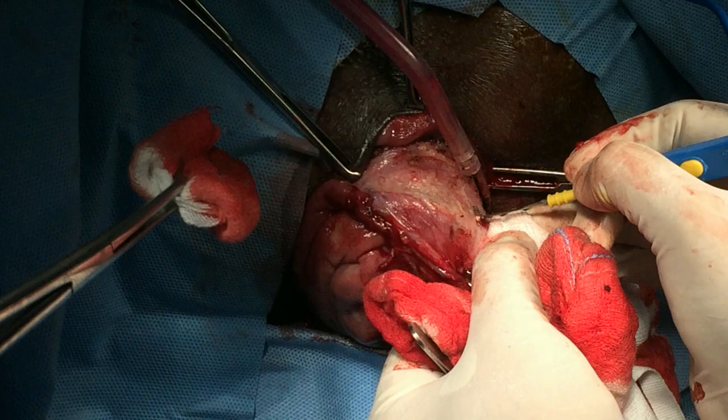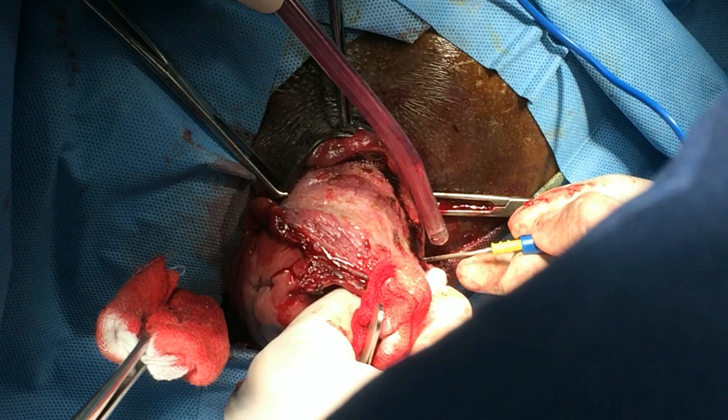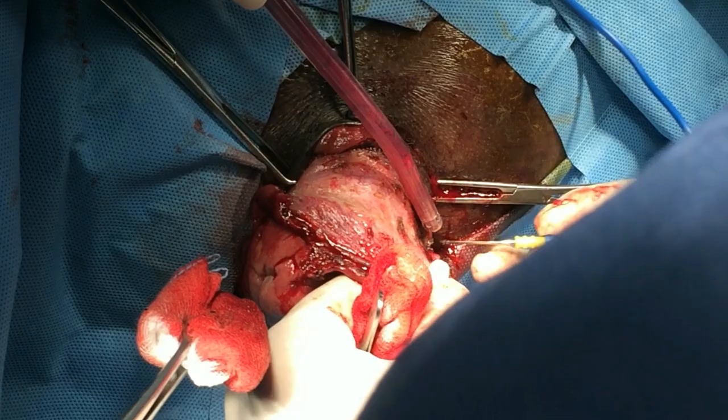...to weaken up, because the pelvic floor tends to get weakened. This thing happens, or usually during the delivery.